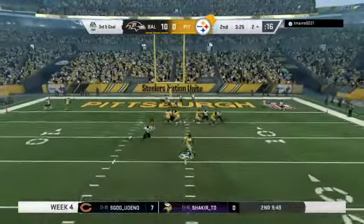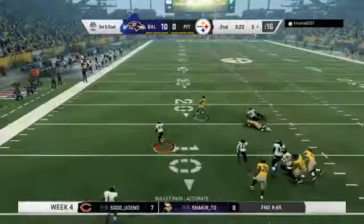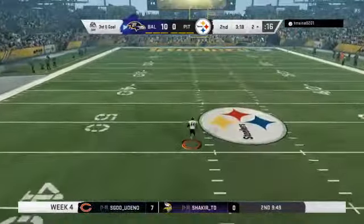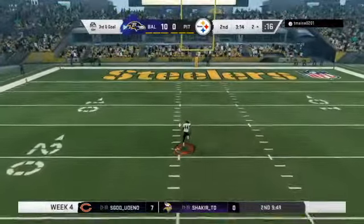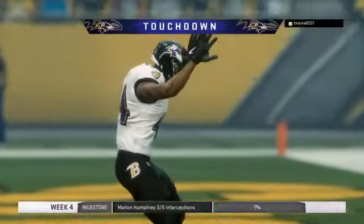On 3rd and goal, Haskins. And for the 3rd time here in this half, it's intercepted. Picked off by Marlon Humphrey. He's at the 50, 30, past the 20, 10, and he will score. Touchdown, Baltimore.